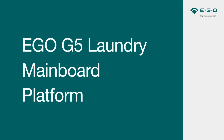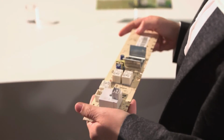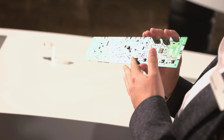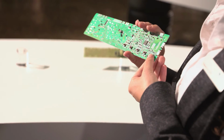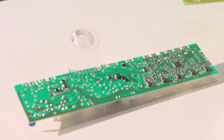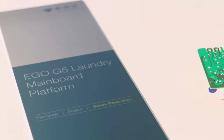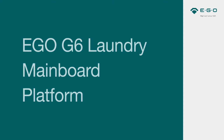Here you can see the E.G.O G5 laundry mainboard platform, which is a flexible system concept where you can control your complete washing machine or dryer. It means you have a mainboard combined with a user interface, here with some touch buttons and LEDs already included, so that you can completely control a washing machine or a dryer with this board.